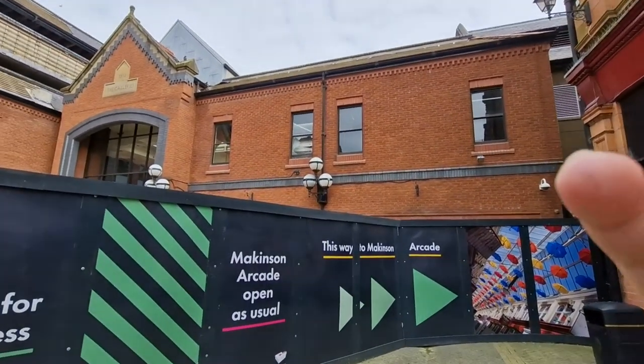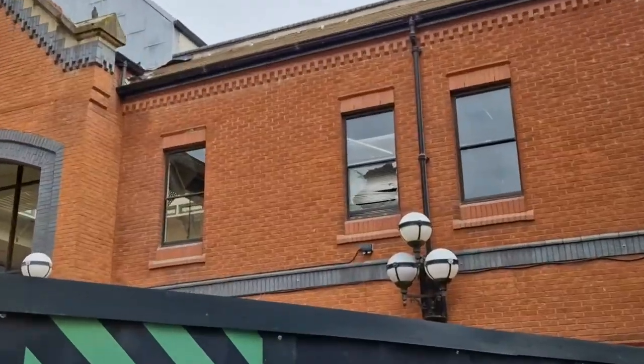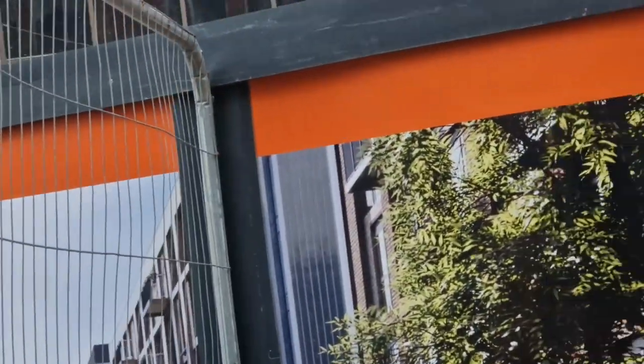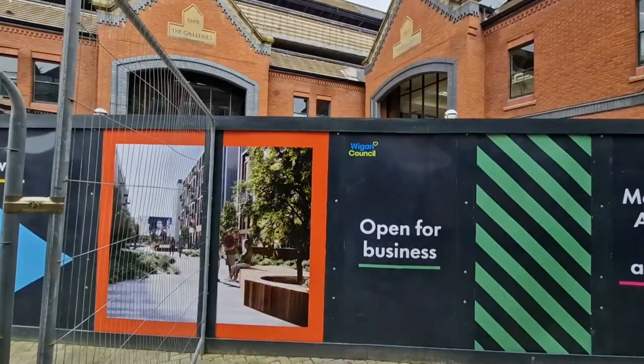Obviously, someone busted a window out, but hey, like I said, demolition crews and having fun. By the looks of one of those windows, there's bits coming down further inside of there, so obviously they are doing something in there. What it is, we will never know. The secrets of demolition. It's always fun.